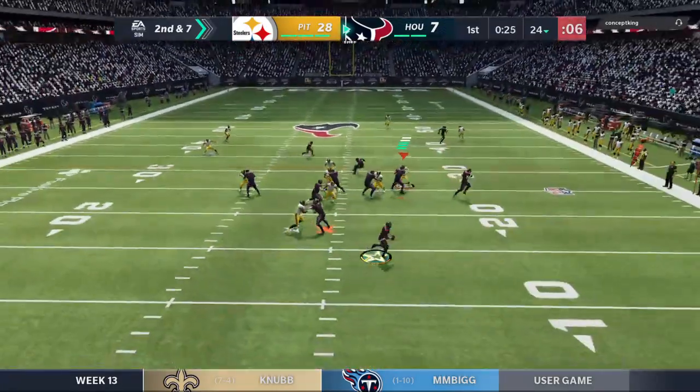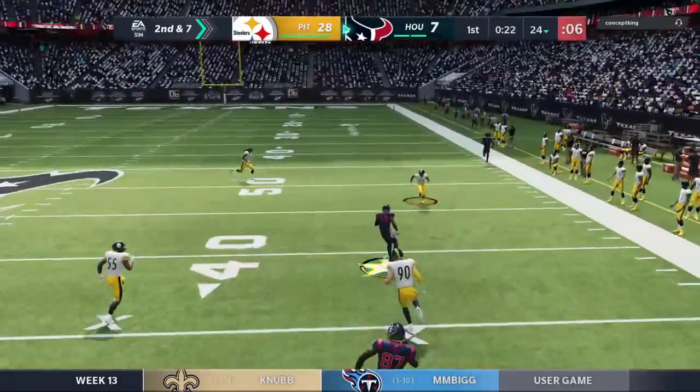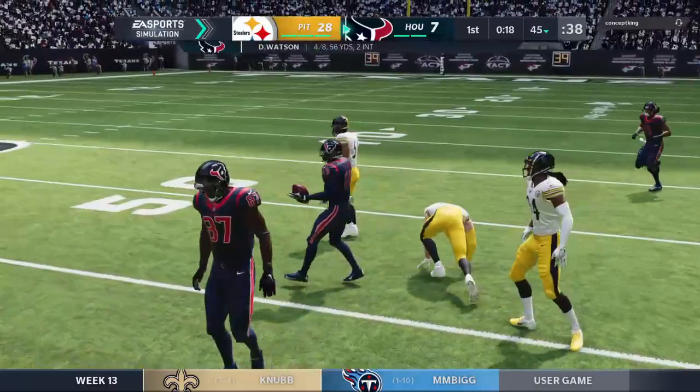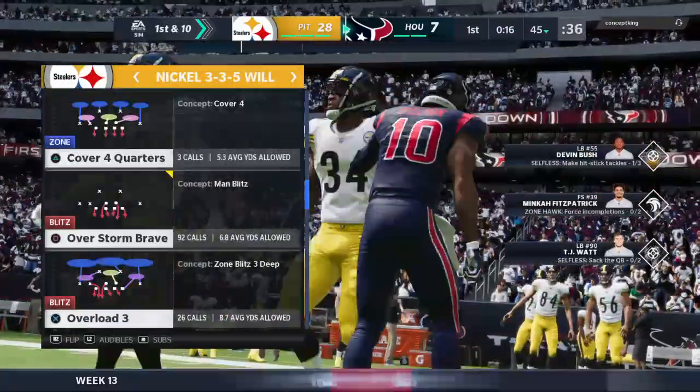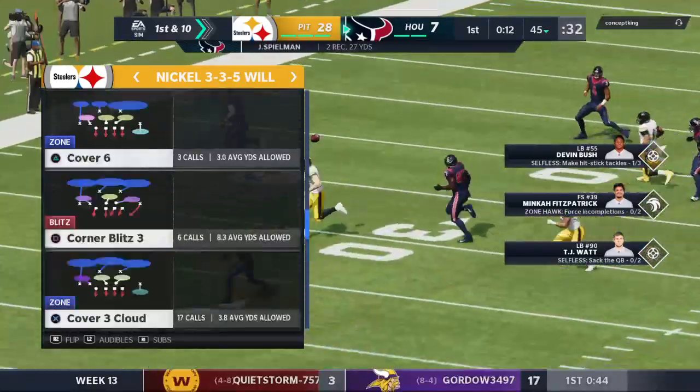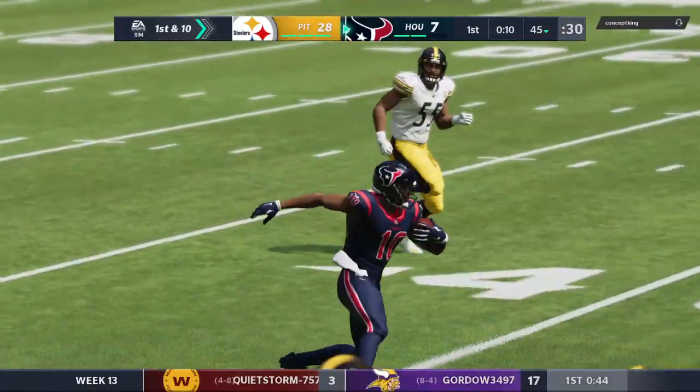Now a play fake, and it's Watson. He'll buy some time right. And he finds a man on the crossing route. And they'll get it all the way up about 5 yards shy of midfield. A gain there of 21 yards. 45-yard line.